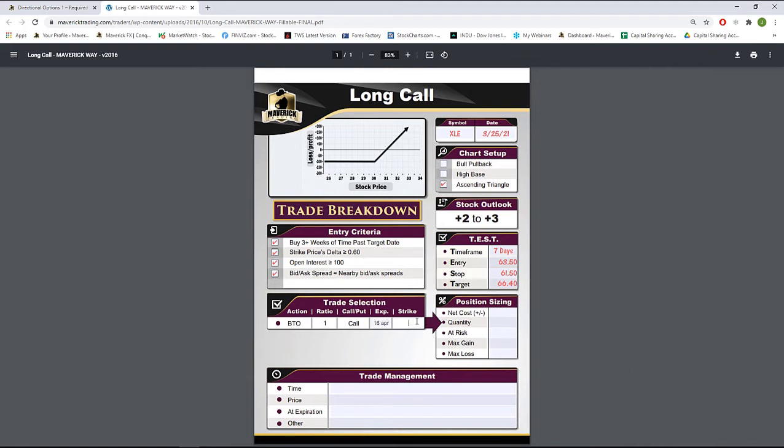And we're going to do the 62.5 strikes because they were both the same. We're going to do this because we'll be able to take half profits and hold it longer if we need to. Let's just start there. So the net cost on this, what we say, was $1.49.